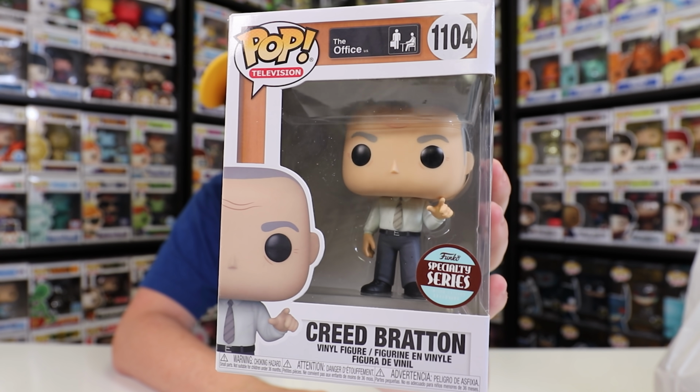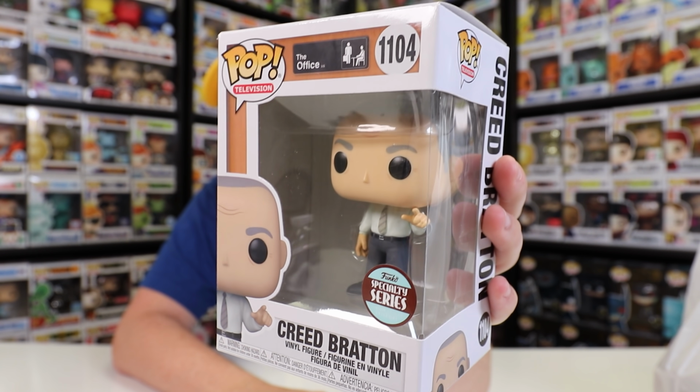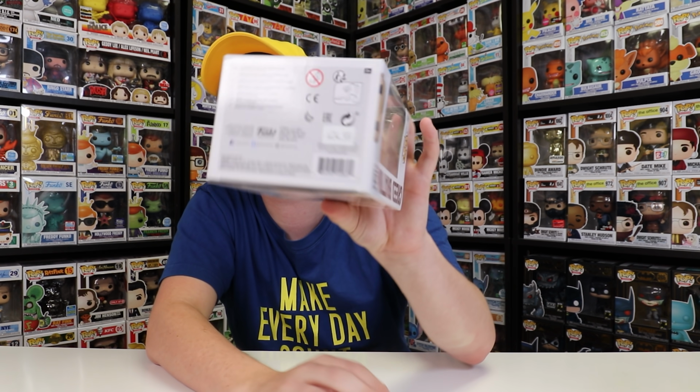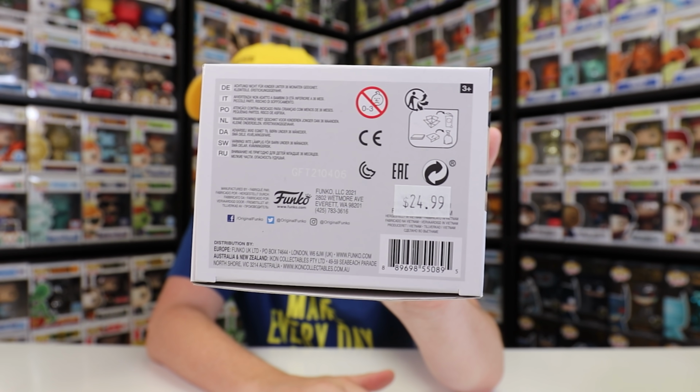And I know that this one is very similar to the EB Games one, but I do want to get every single one of the Office Pops. So even though they're pretty much exactly the same, I want to pick up all of them when I can. And this one here was only $25, so like maybe a $5 markup, which isn't that bad.